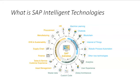Today we are discussing SAP Intelligent Technologies with SAP S/4HANA. In this video, based on our project experience as digital innovation managers at dozens of customers, we showcase a guided way to explore the use of intelligent technologies in the context of SAP S/4HANA to automate and optimize your business processes.